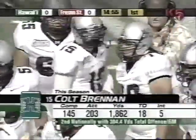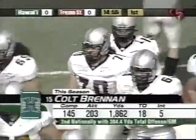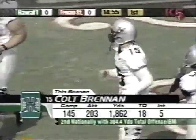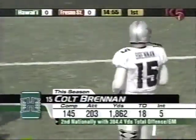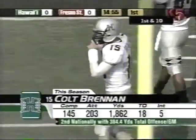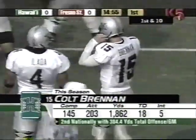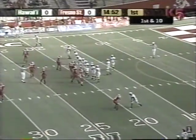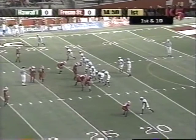He has passed for 1,862 yards, 18 touchdowns, and 5 interceptions, and perhaps most impressive, he comes in today with a 74.4 completion rate. So we'll see how Hawaii goes to work here. They come out with triple wide receivers to the right.